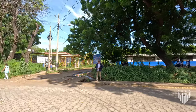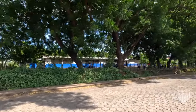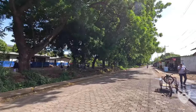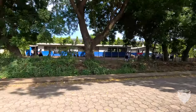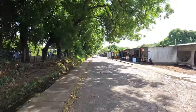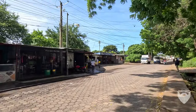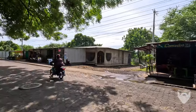And then on the other side, you can see this is a school complex. This is like, I guess, an elementary school. And I'm actually gonna bop over there because there is a solid sidewalk and some shade. And then you can see all the businesses along the other side. So again, here's a Comedor Thelma. There's a larger restaurant there.